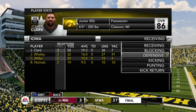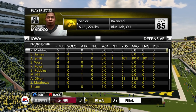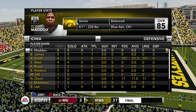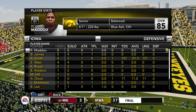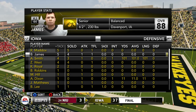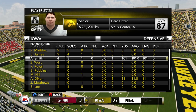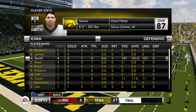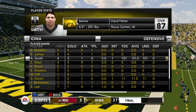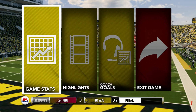Is there any cool defensive things? Ooh, Rodney Maddox, he's 85 overall. He's our right outside linebacker, and he had 5 solo tackles. Our captain, the 88 overall, had 4, and then our free safety had 3 solo tackles. And so, yeah, that's the stats.